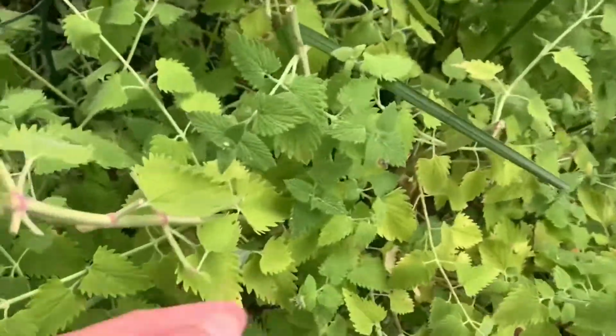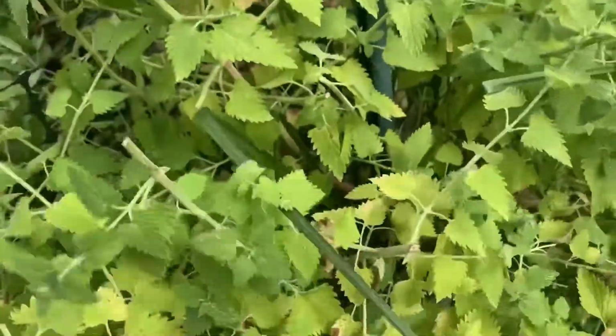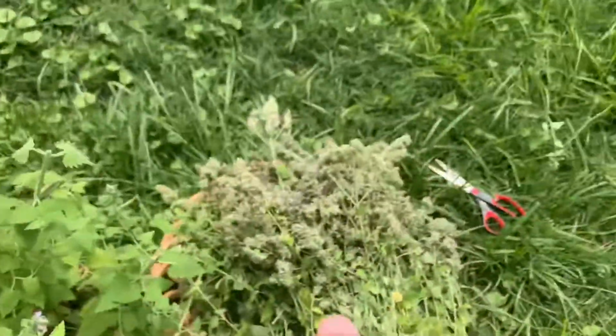Now, I have plenty of leaf matter, which the cats do enjoy as well, but I have plenty of that inside already. And what I really want to focus on are these blossoms.